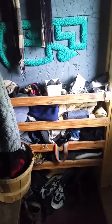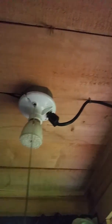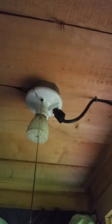Enter in through the door, and he's got a very small mudroom vestibule area with some storage here for various items. A couple of pegs here for coats and his hat collection. Peter's also incorporated lighting from his inverter into the cabin, and what I really appreciate is that he didn't hide it behind the walls. If he ever needs to fix anything, he can see where everything is. And there are a bunch of these different pole lights throughout the cabin.